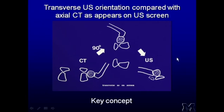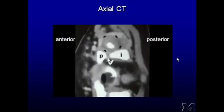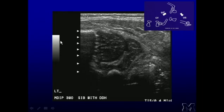The transverse view when you're first starting out is a little harder to understand, but once you understand the concept and relate it to a CT scan, it makes it a lot easier. So turn the CT scan sideways. This is the pubis, the ischium. Here's the femoral head, anterior, posterior. And on a sonogram, this is anterior, this is posterior. This is the part of the ischium here. Here's this posterior cartilaginous portion of the ilium, and this is the femoral head.